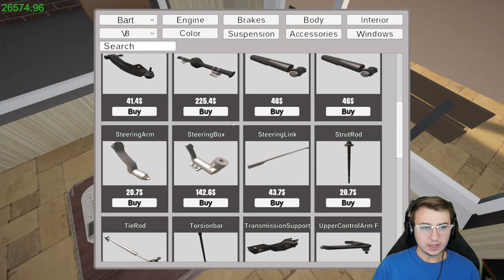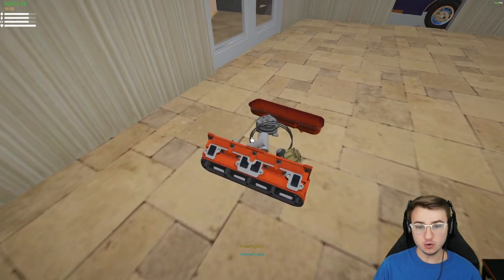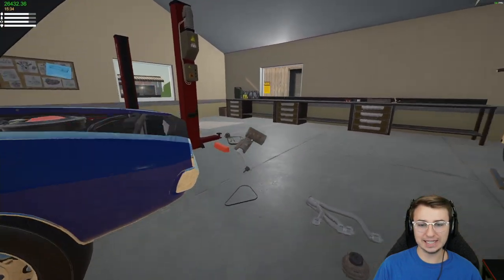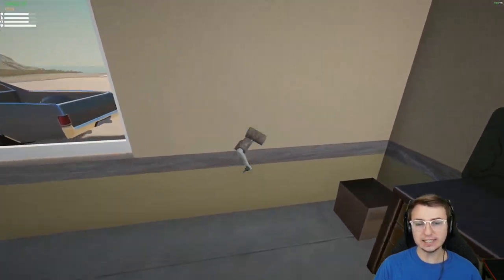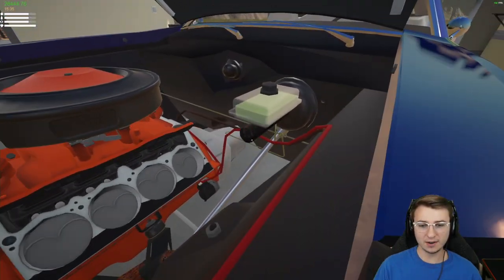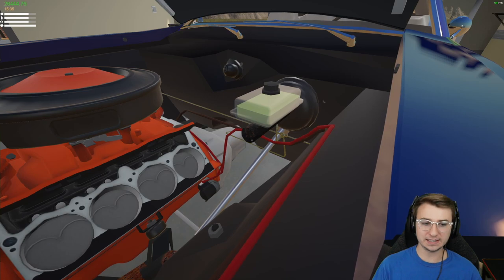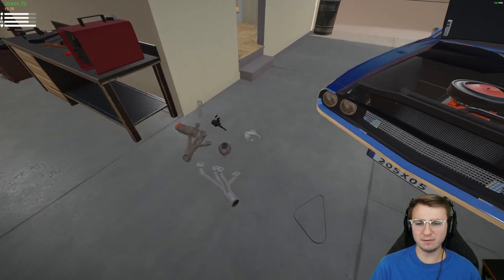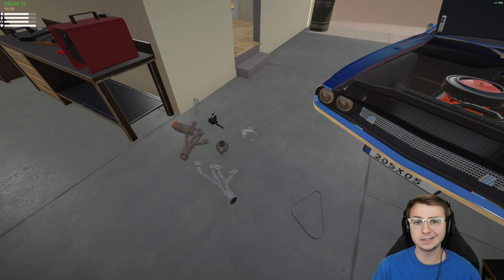Okay, one more thing. We need a new steering box. Right there, $142. Take a look at the original one. Absolutely dusted. We definitely need steering. And before you guys say anything, I'm aware the brake master cylinder is also pretty dusted. Who needs brakes? We don't need those things. We just need to go fast and be able to steer. That's about it.